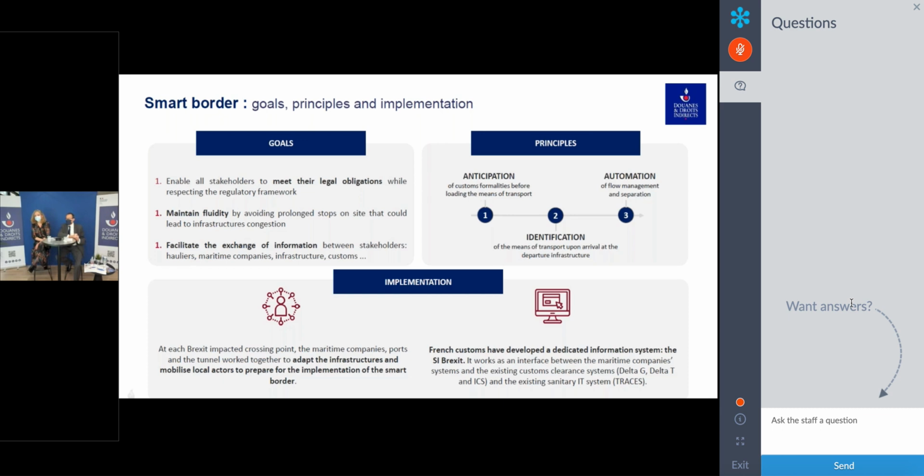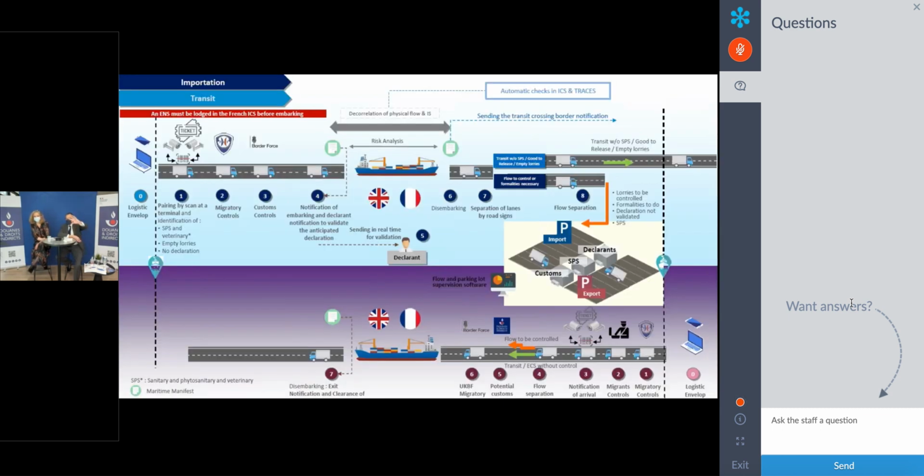Yes, of course. So if we can see the slide, yeah. Just to introduce you to the slide, because it's a lot of information in a single one. At the top of the slide, you will see the importation to the EU, into France in particular, from the UK on the left to France and the EU on the right. And on the bottom of the screen, you will see the export procedure from France on the right to the UK on the left. So let's start with step number one, Caroline.